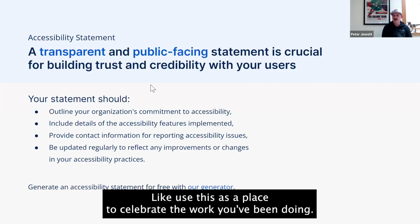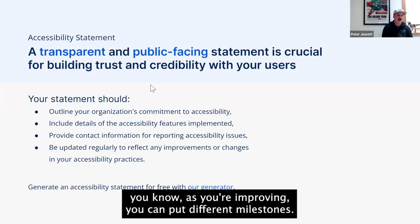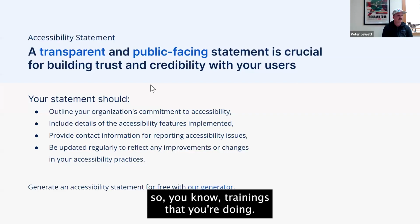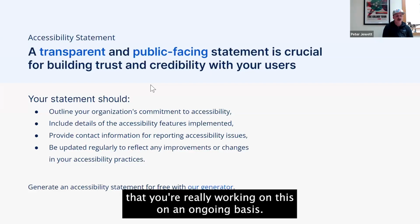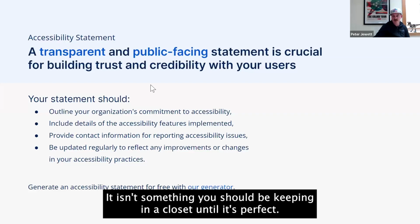Use this as a place to celebrate the work you've been doing. As you're improving, you can put different milestones. You could put third-party partners you're working with, like Accessible Web, and trainings that you're doing. So use it as a spot to let people know that you're really working on this on an ongoing basis. It's something you should be celebrating and proud of. It isn't something you should be keeping in a closet until it's perfect.